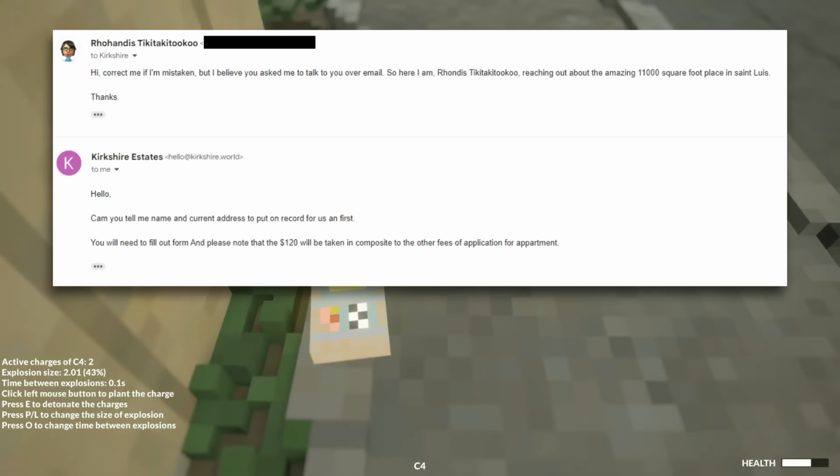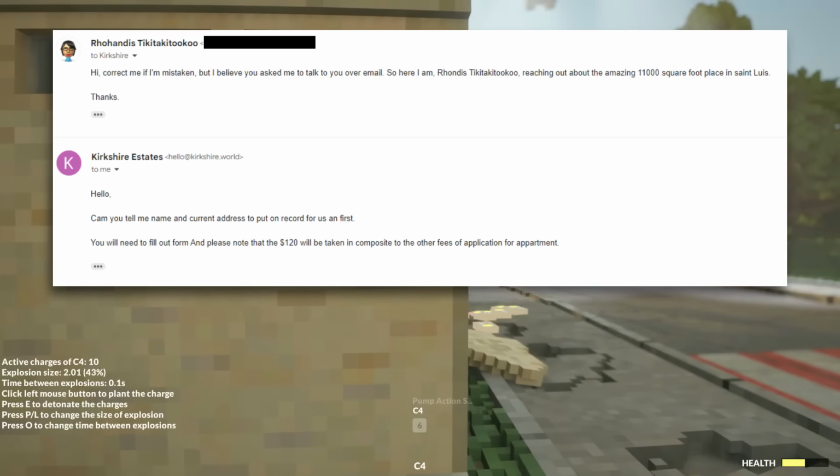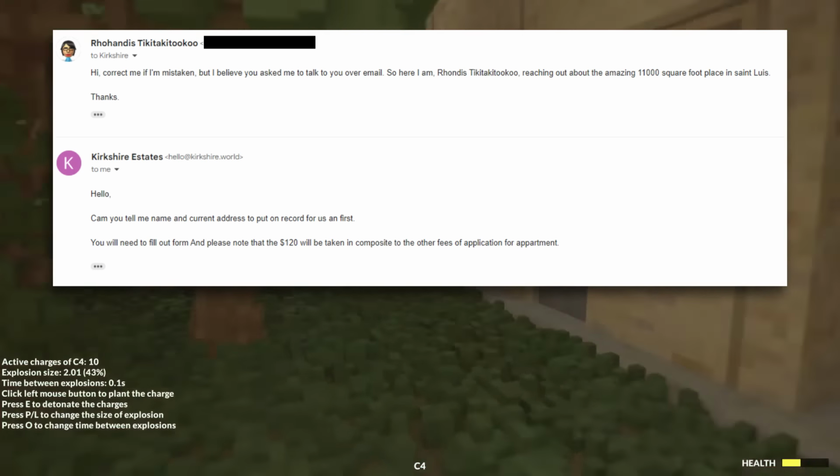And first, you will need to fill out form, and please note that the $120 will be taken in composite to the other fees of application for apartment.